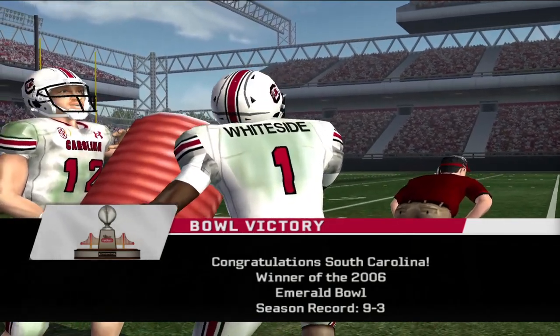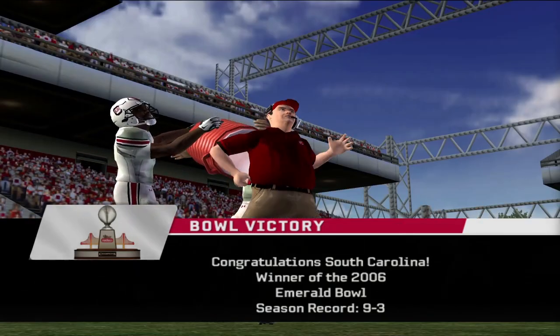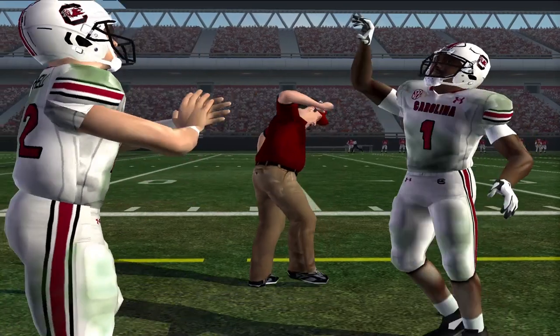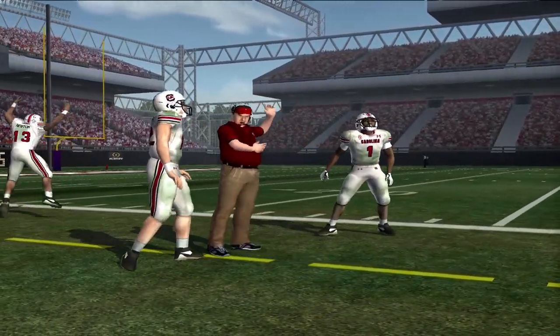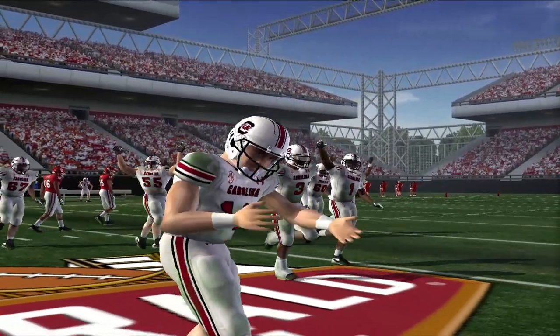Coach, what's your final thought on the game? I don't know about you guys, but I was pretty darn impressed with this bunch of kids. South Carolina came out here very focused, and they took care of business. Nice, nice win for this football team.